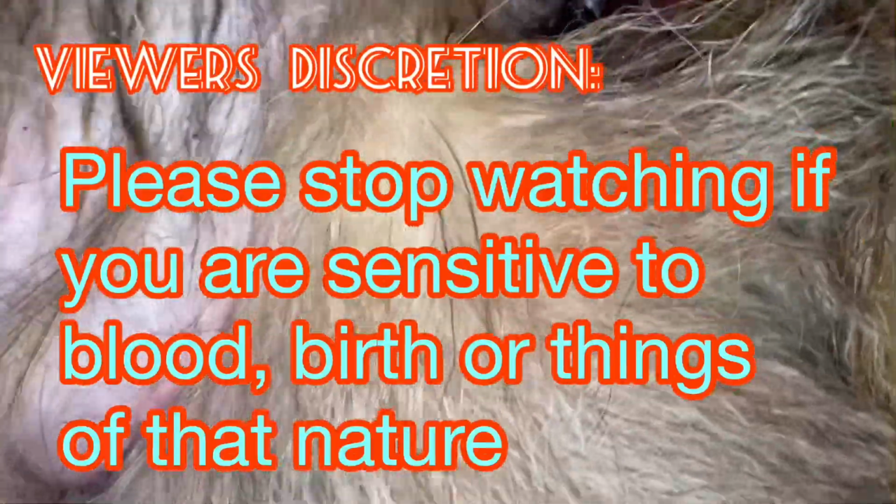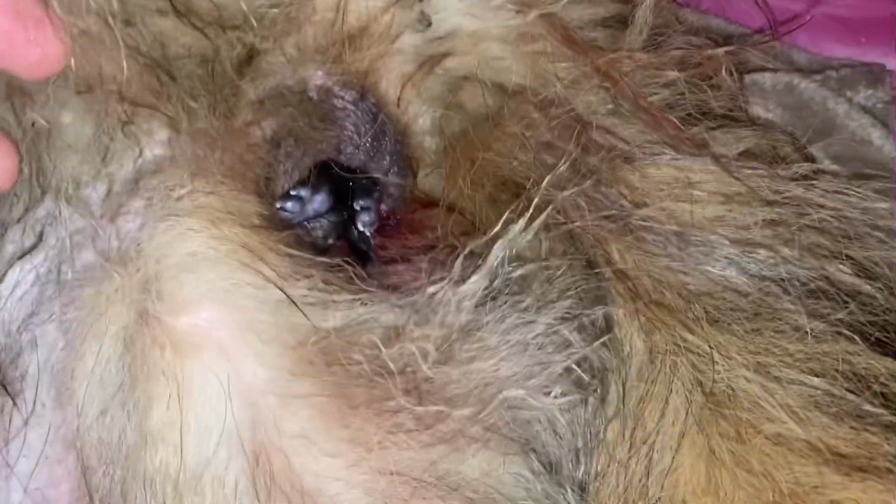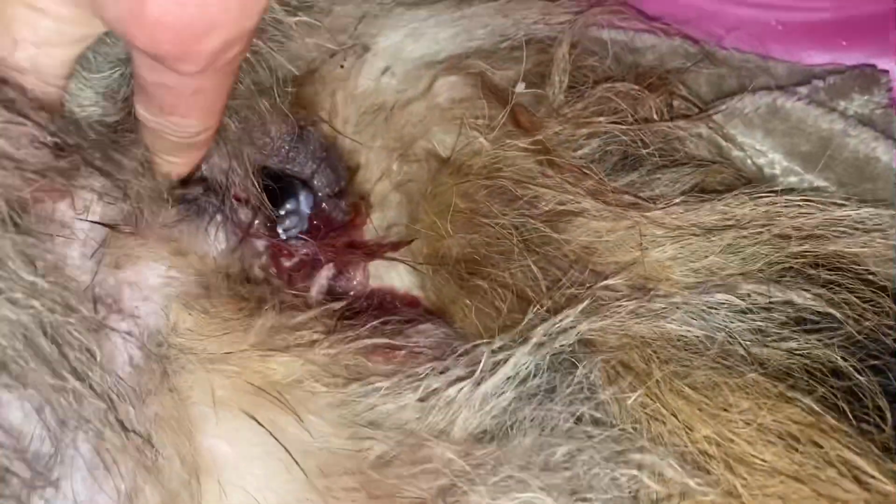So we have a puppy that's coming out with the back legs first. And this is not the best case scenario. And just the foot coming out. I'm very worried about this puppy.